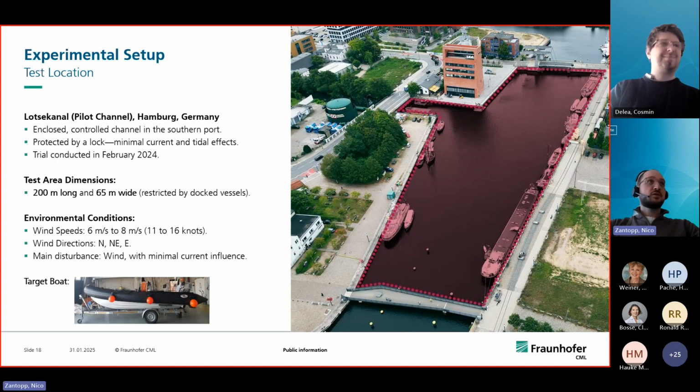We tested all of this in our harbor environment in Hamburg. In front of our building, there's an area which is approximately 200 meters long, 65 meters wide, and we use as a target boat one of our manually driven boats, and the vehicle I showed in the beginning.